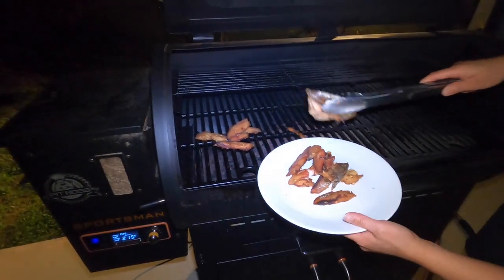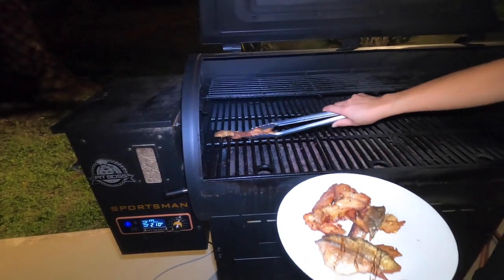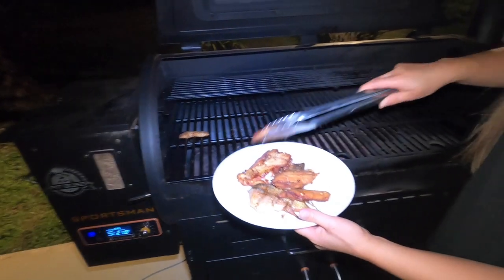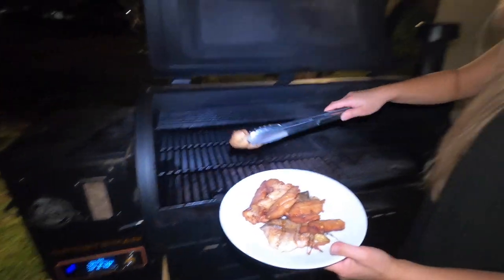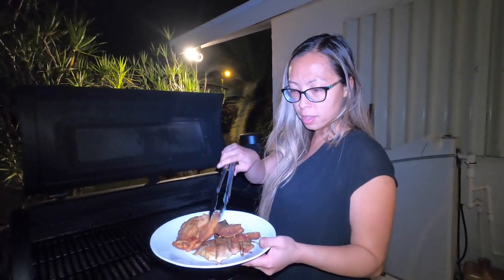So we ate the first batch. The kids ate the first batch. We didn't know we weren't supposed to eat it because we were supposed to make fish dip out of it. But we'll save these. We'll put these in a Ziploc baggie and put them in the fridge until Donovan gets back from his trip. And then he can make some fish dip out of this.